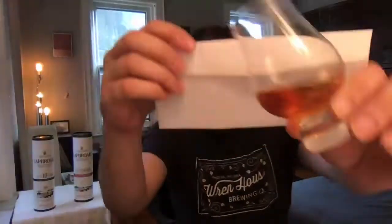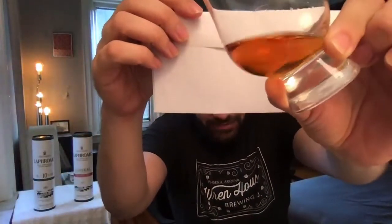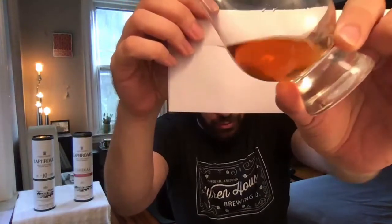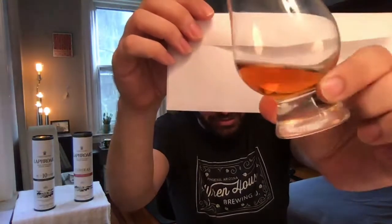Here's what the color is looking like. You can definitely tell that this has been aging in some type of red wine cask or sherry cask. That little red hue you're getting, and otherwise Laphroaig is usually something that's primarily in ex-bourbon, so usually a golder color. Okay. Here we go.